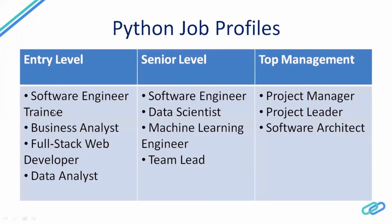At the entry level, if you learn Python, you can work as a software engineer trainee, or as a business analyst, or as a full stack web developer, or as a data analyst. So let us take a few moments to understand each of these roles. A software engineer trainee at the entry level will be given entry level tasks to perform. You will be given a small problem to be solved as a team member. And business analyst leads to data analyst and data scientist roles, as you can see here. A business analyst analyzes the existing business and tries to come up with different strategies to improve the business. For that, we require a good knowledge about business analytics.